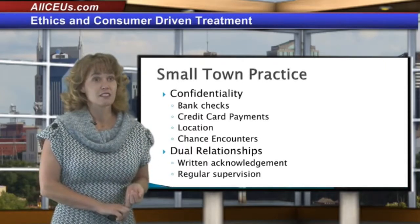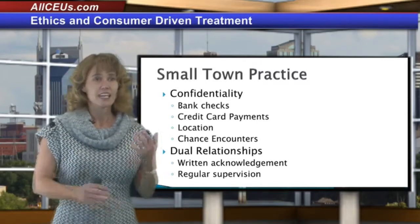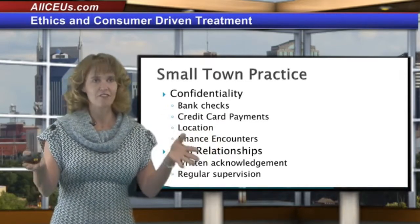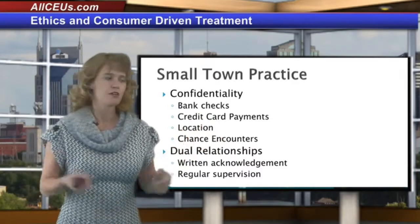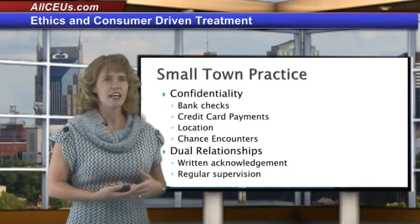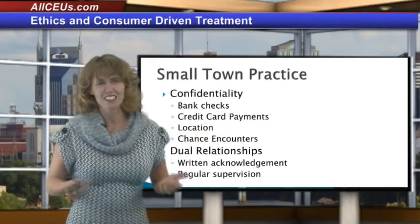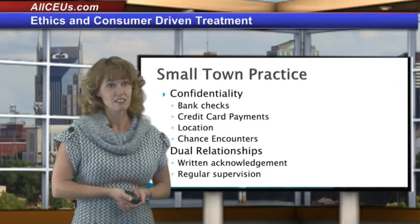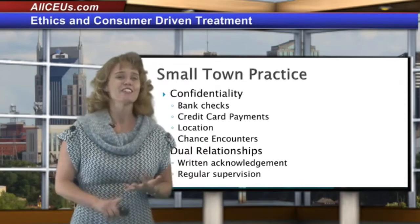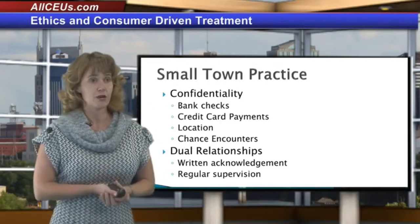Credit card payments. American Express does not need to know that John Smith went to see you for therapy. Have your billing name be something that is somewhat confidential, like Snipes Consulting or ABC Wellness. Something that doesn't say ABC Substance Abuse Treatment. John doesn't want that on his credit card statement. Amex doesn't need to know about it, and the IRS probably doesn't need to know about it. So try to respect confidentiality in places where it might inadvertently show up.